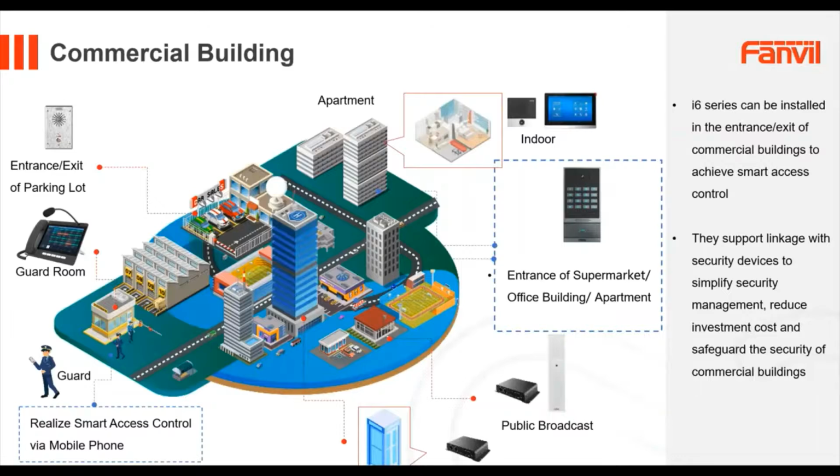Then in the case of commercial buildings, the level of applications becomes a lot larger, because in commercial buildings you might have a guard up front that might use, say, our A32i, which is our large-screen Android interface that provides a large touchscreen, giving you access to all of these different endpoints that can provide control, not only to our i6 series interfaces. You can also have, in an apartment building, wall mount units that are capable of displaying, with or without video, people that can enter your door.